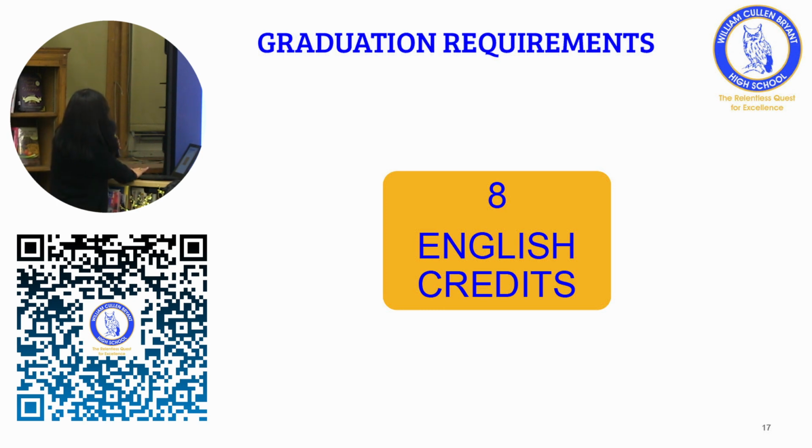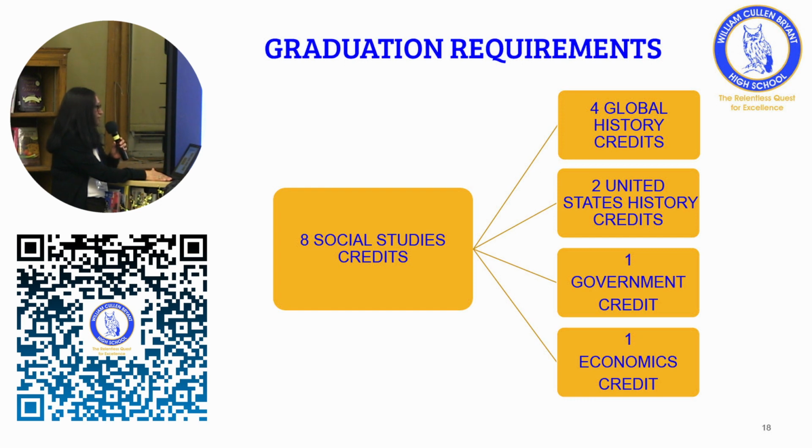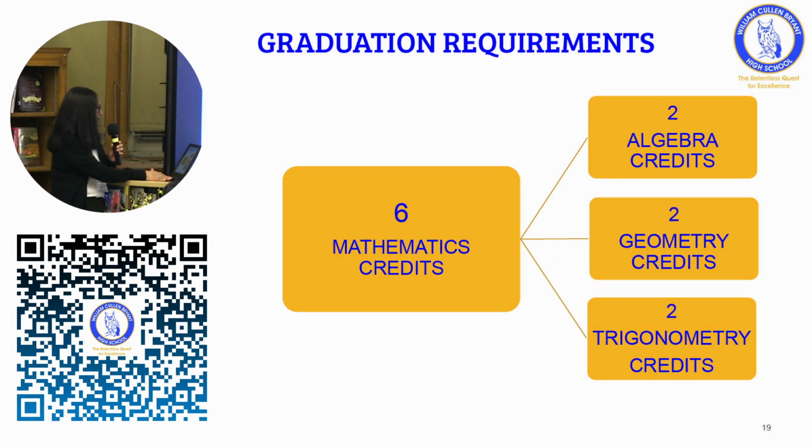So let's start. What does your child need to graduate? They need 8 English credits, 8 social studies divided by 4 global in the first 2 years, then a year of U.S. history, half a year of government, and half a year of economics. They also need 6 credits of math divided by 2 credits of algebra, 2 geometry credits, 2 trigonometry.